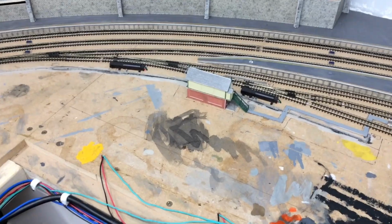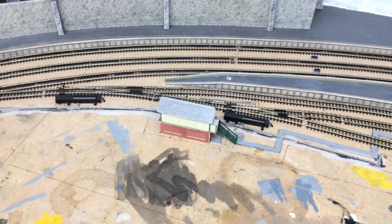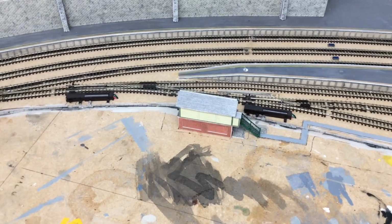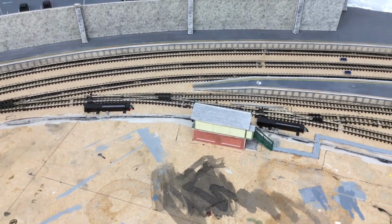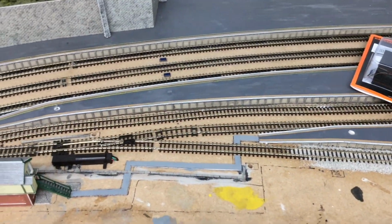The next piece of track detail which I'll be looking into is signalling. I'm no expert at signalling, I'm not sure exactly where they go or what type I should use, so this is merely a guess, but I'd like some basic signalling in the station area, just to control access and egress from the station. I'll be using the Gauge Master 2-aspect colour light signals to sort of signal this area.